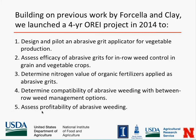And then our second objective was to assess efficacy of abrasive grits for in-row weed control in both grain and vegetable crops. So a lot of what we've been doing before, but now we were looking at a wider range of possible grit sources, including those organic fertilizers. And so our third objective was to see if those organic fertilizers that we were testing for weed control could they actually provide some measurable nitrogen value in the soil and ultimately to the crop? And then our fourth objective, to determine compatibility of abrasive weeding with other between-row weed management options.